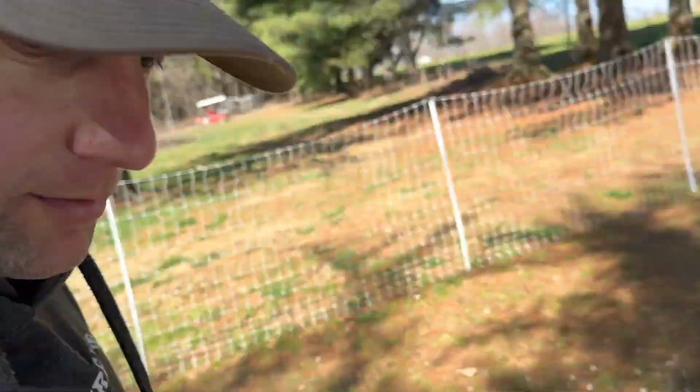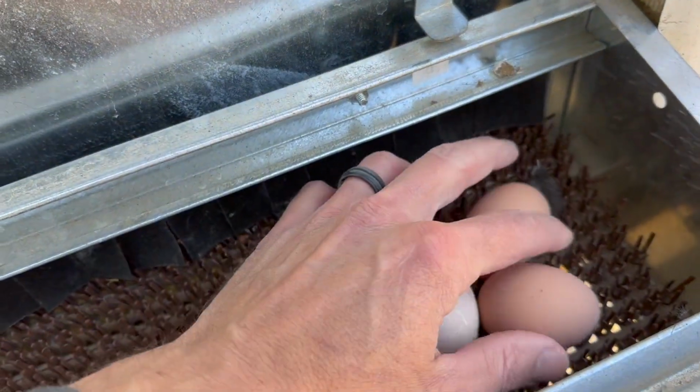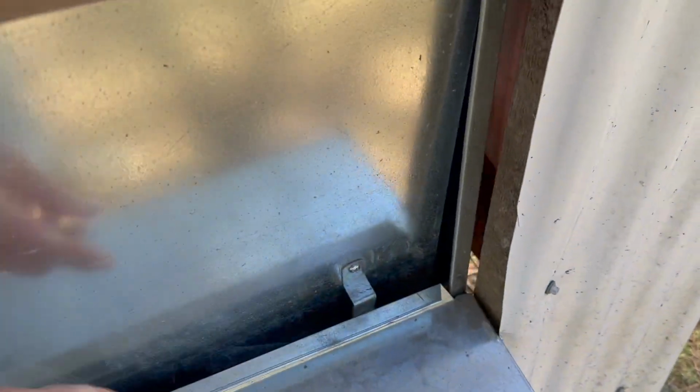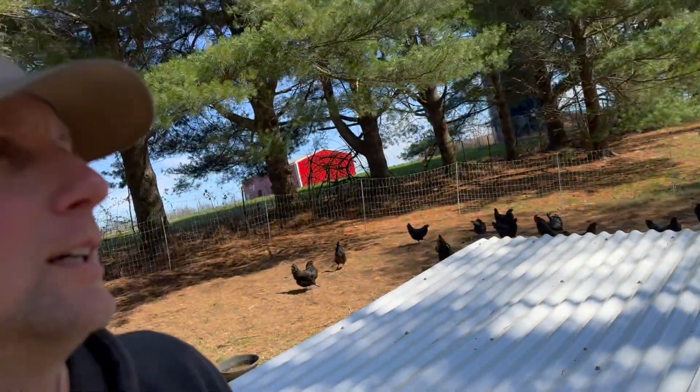So 5 eggs, a little bit bigger than the first ones we collected, but it is nice to finally be getting some eggs again.